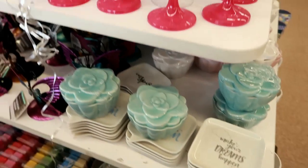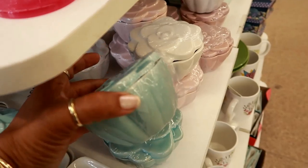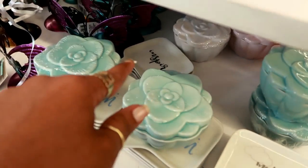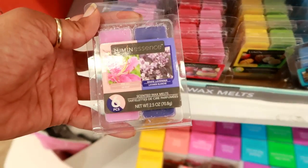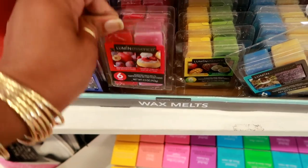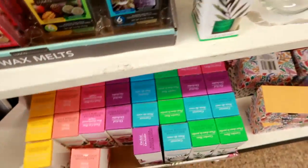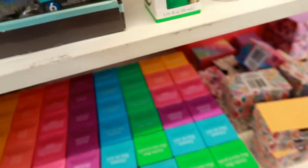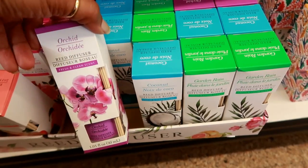Oh, look over here by all the Mother's Day stuff. This cup is cute. Love Begins with Mom. They put out more of the little trinket dishes, so they have those as well as these. That one says Inspire. And then they just put everything out over here. Wax melts: pink lily, white lavender, apple plum and cranberry spice, strawberry shortcake, basil and bergamot, mango, pineapple, and Daybright crystal and crushed diamonds. Okay. They have the little drawers and more of the diffusers.